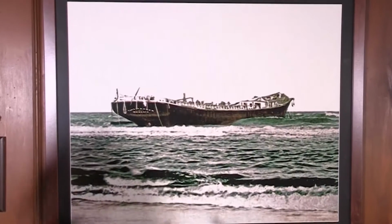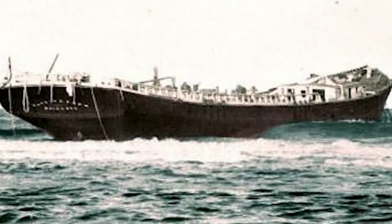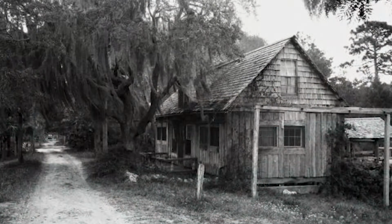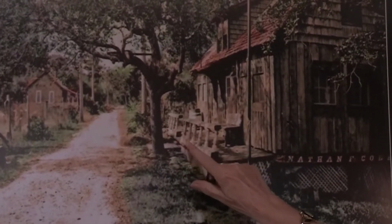Here's the mast broken off, folks, right here. So she stayed afloat for 4 days. Here's the cottage. This is all made out of it. This is the original, probably taken around the early 1900s. Here are the original railings from that ship, from the Nathan Cobb.